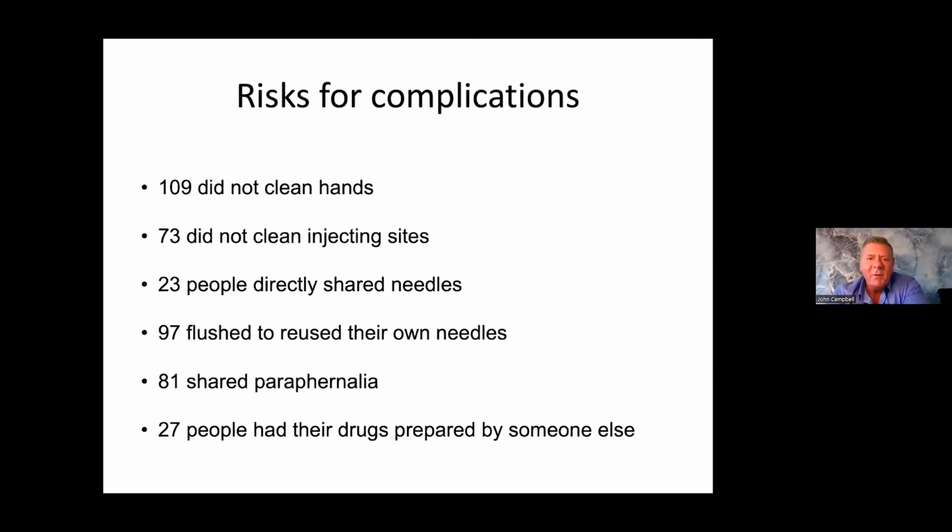Now, when we talk about this in other forums, we'll look at the risk of the transmission of blood-borne viruses. But there's also a risk of bacterial infections if you are directly sharing needles. 97 individuals reported flushing their needle and syringe out after their injection. Well, the only reason you're going to flush a needle and syringe out post-injection is if you plan to reuse it. So this is hard evidence of needle reuse, which is only going to cause complications.